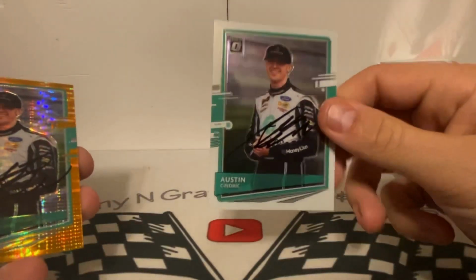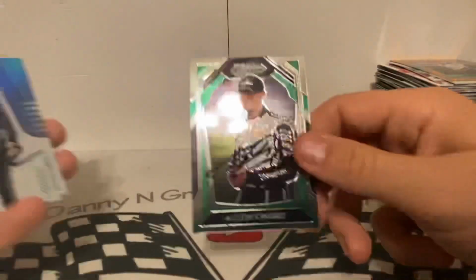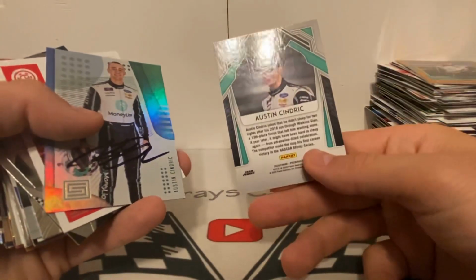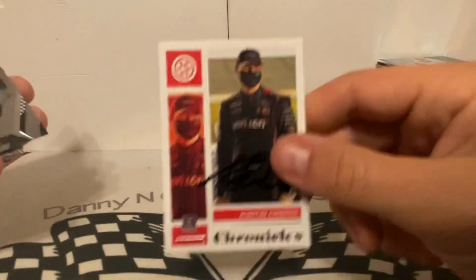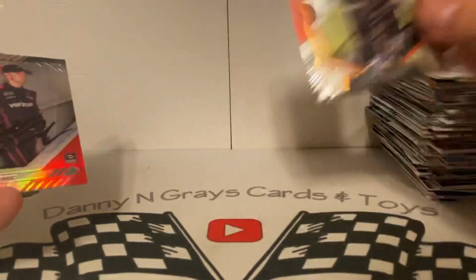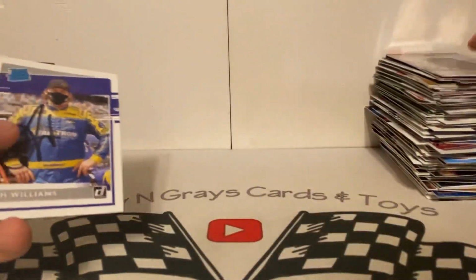We got Austin Cindric. I've been working on the Optic set this year too, because I'm only needing like one card. I just haven't pulled the trigger and gone and found it. But I'm trying to get as much as I can. Got some Chronicles here, some last year's, or is that 2020? No. That's 2020 Prism. 2021 Prism is due soon. As of the making of this video, it'll be Friday. I need to actually get an order in, or make sure it's going to come out, because it could be pushed again. I don't know. Austin Cindric.